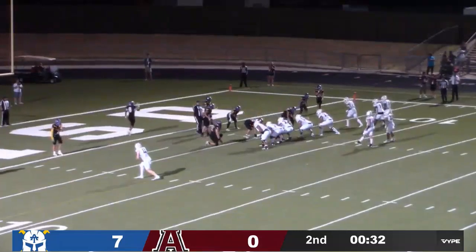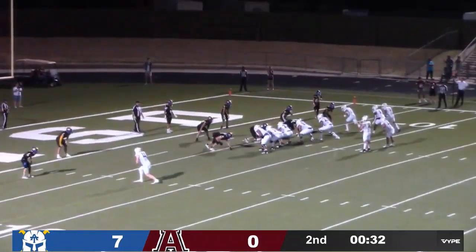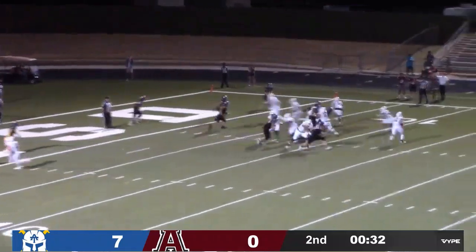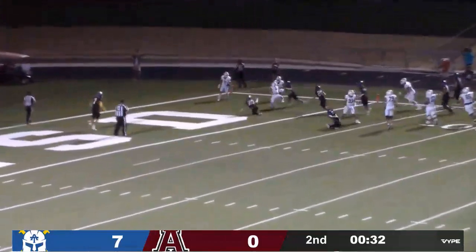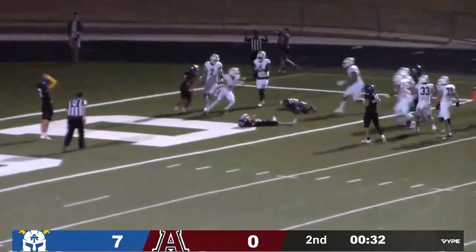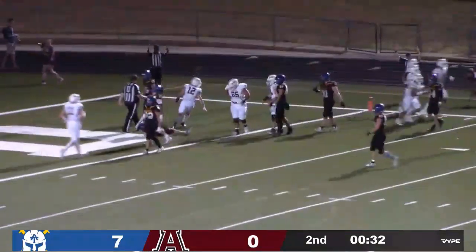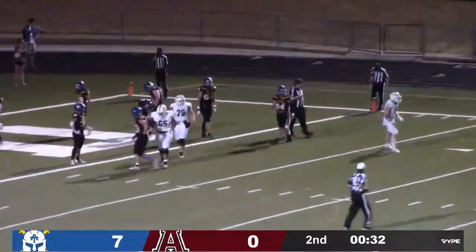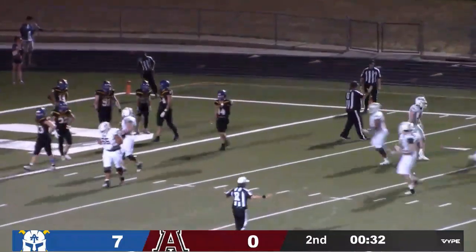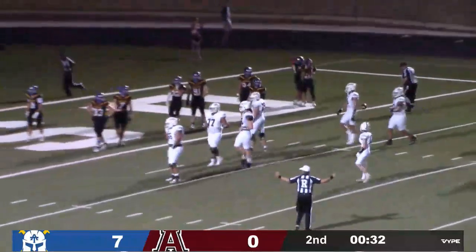Here is second and 6. Davenport out of the shotgun. He's going to roll right. Similar looking play. He's going to flick it. Oh, good night. Oh, my gosh. Ball was tipped. Ball bounced in the air, then bounced off the Trojan defenders and straight into the Austin High receiver's hands for a touchdown, Austin High.